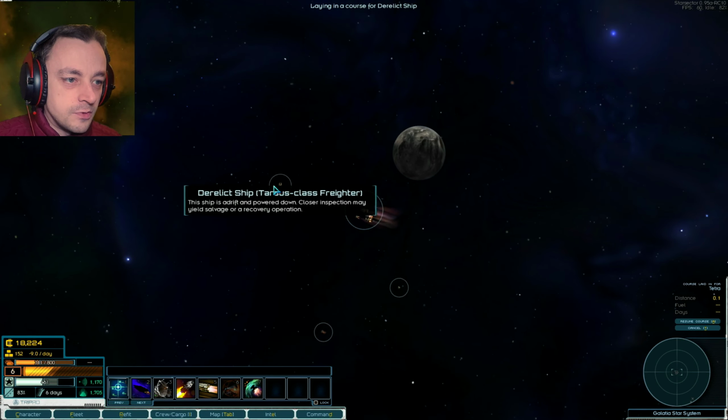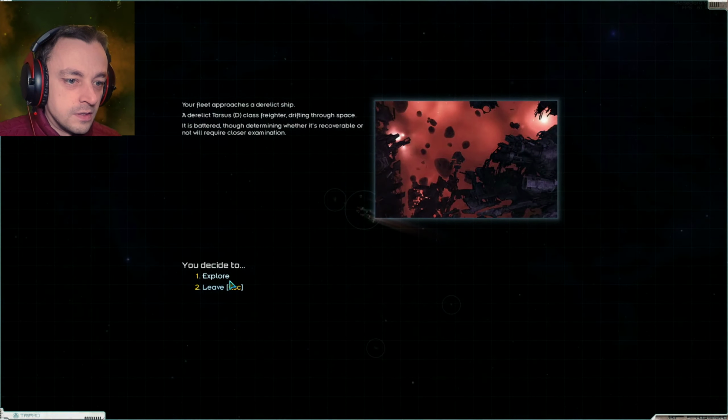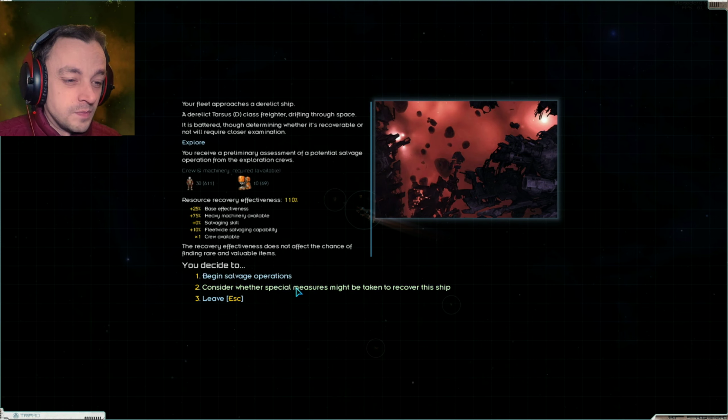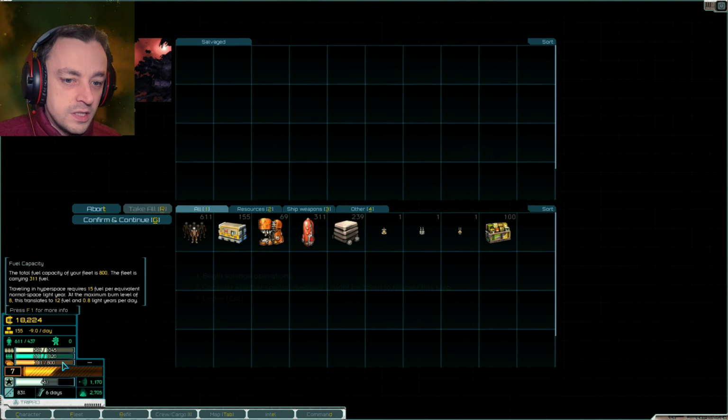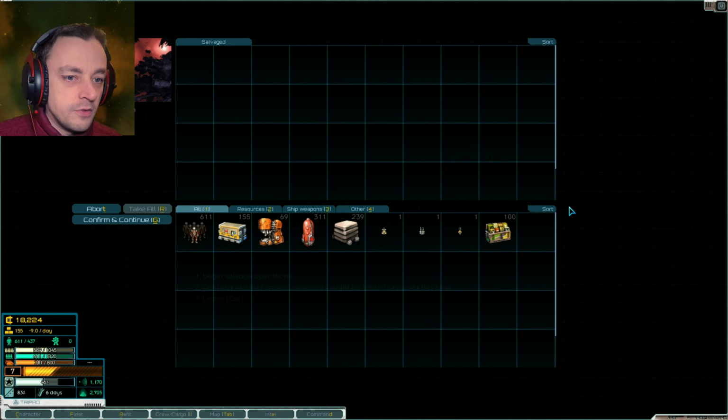Taurus class freighter. Huh. Explore. Ah! This one has a consider. You know, when there's consider as an option, maybe I should break it down. Or maybe I should have the freighter. I don't know. We're going to chuck some stuff. That's it. We have chunks of stuff. You know what? I feel like we should leave. I really do.